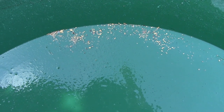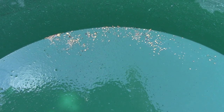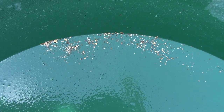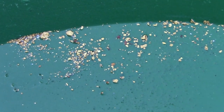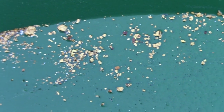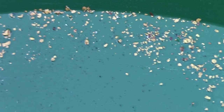So here are the results of the gold claim 6 inches and deeper. I found that the flakes got a little bit bigger. Not too bad, little pieces there. So I'll tally up the two ends and see what my total weight was.